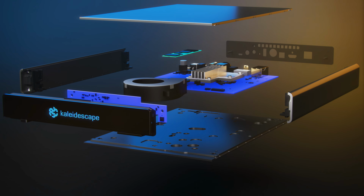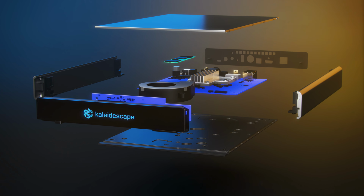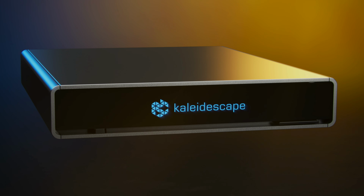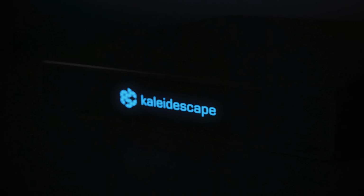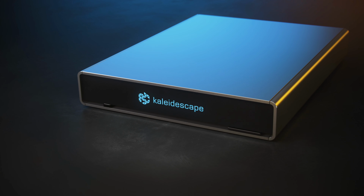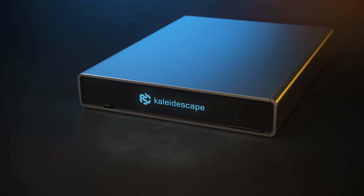Yes, coming imminently available is a new entry into the Kaleidescape player product line. It's going to sit alongside the Strato C. We have the Kaleidescape Strato V. And I think this is the device that a lot of folks have been waiting for. I think this is a device that a lot of folks have been wanting out of Kaleidescape for some time.